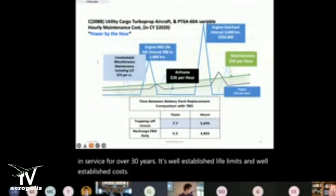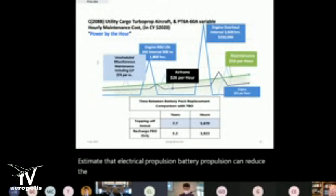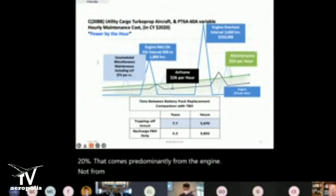So this becomes then the basis of the estimate that electrical propulsion, battery propulsion, can reduce the operating costs of the electrically powered airplane by about 20%. That comes predominantly from the engine; there is no change in the airframe. I need to accelerate.